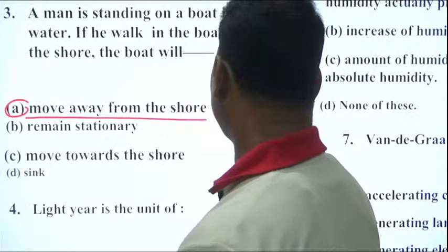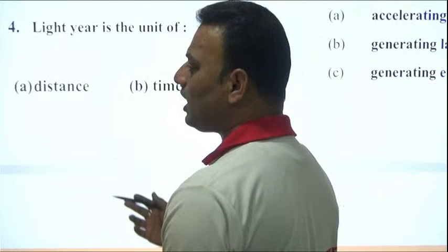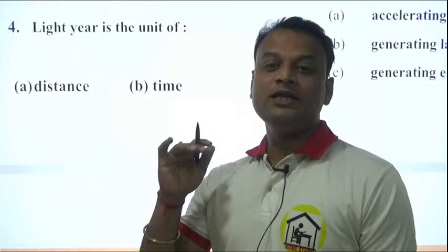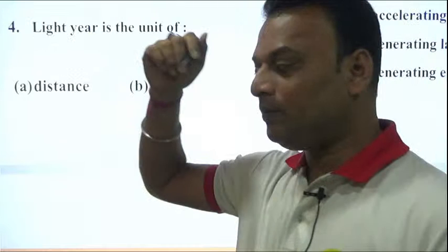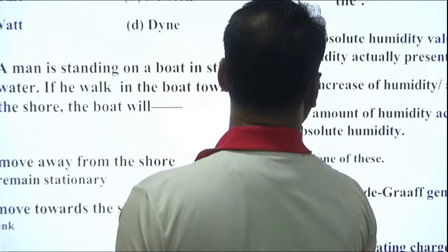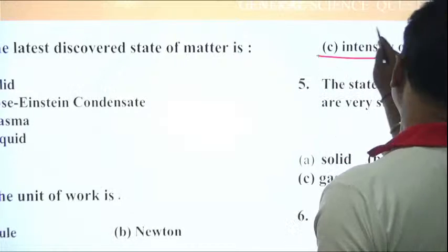So number 3 and number 4. What is the unit of light year? Actually, in earlier classes, I told you that light year is the measurement of distance of light, which is used in space. Suppose a rocket from Earth to Mars, Earth to Moon, these distances are measured in what? Options are distance, time, intensity of light and mass. The answer will be this one, the intensity of light. This is the right answer.